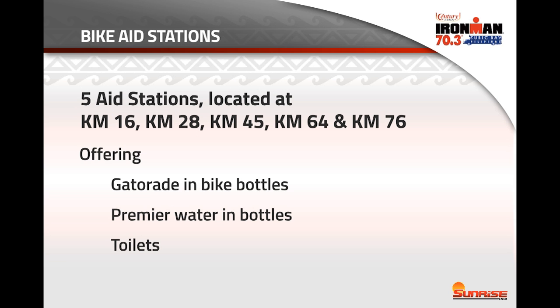The bike course has 5 aid stations located at Kilometer 16, Kilometer 28, Kilometer 45, Kilometer 64, and Kilometer 76. Here's the list of what's available in our aid station. Please take time to view aid station locations and what is available to receive on course.